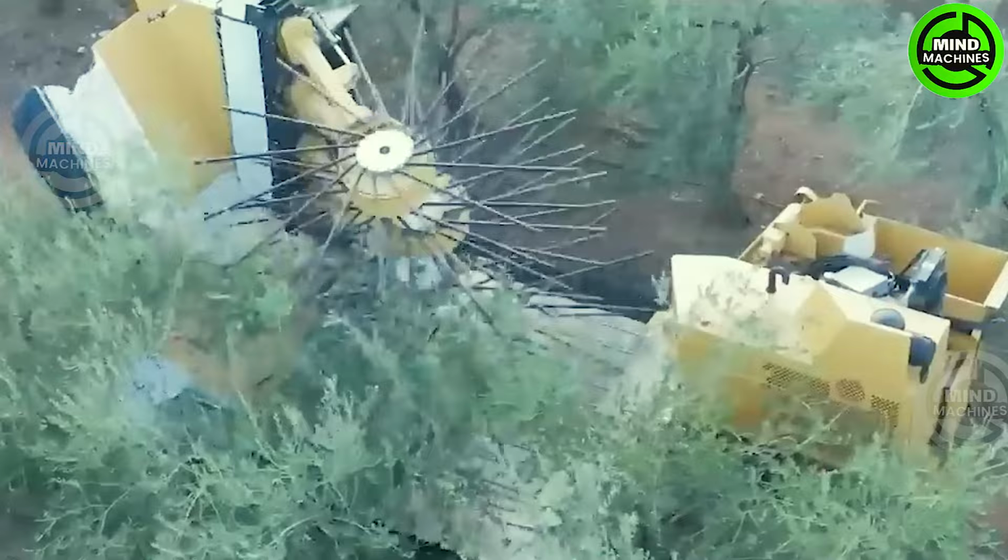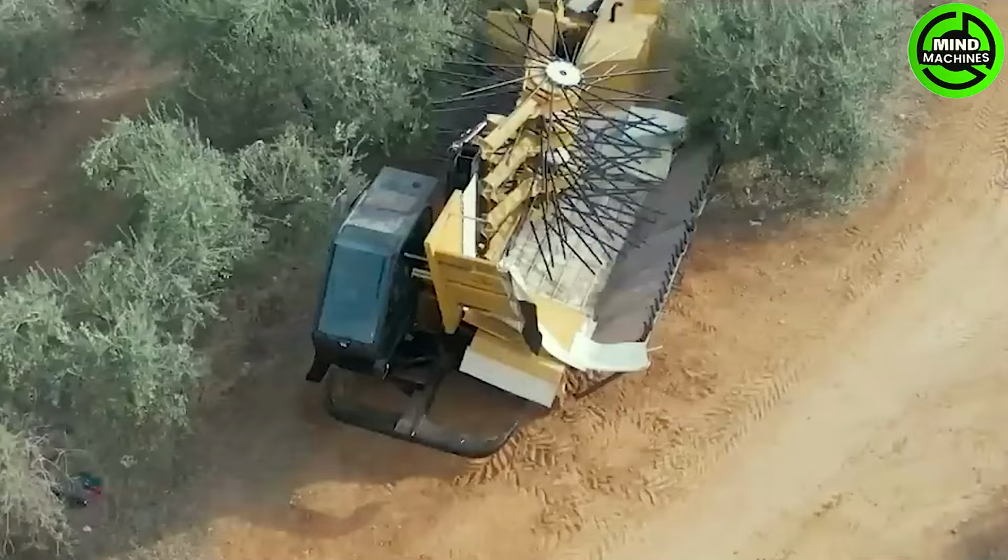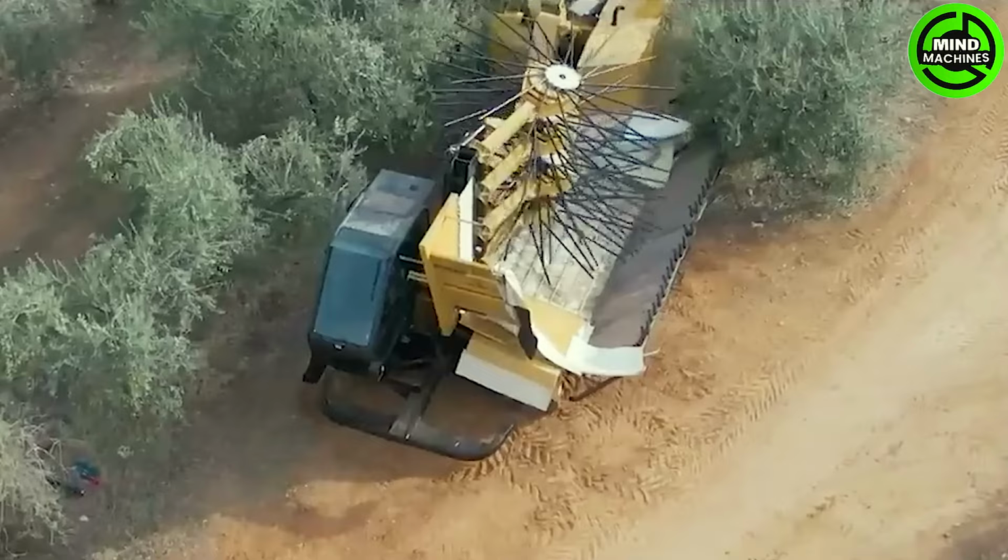This harvester is an essential tool designed to efficiently harvest olives, streamlining the labor-intensive process. This technology enhances productivity and reduces labor requirements.